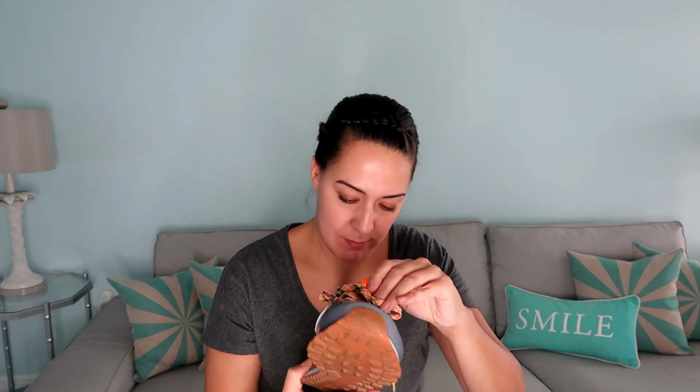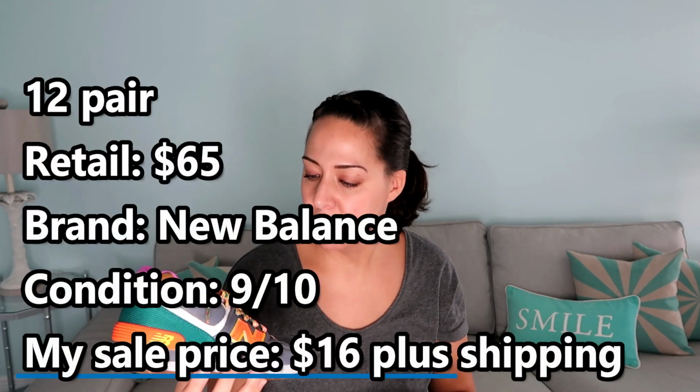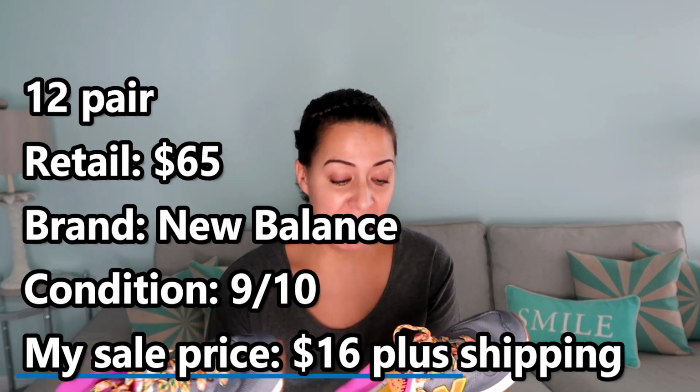Oh, these are so fun. New Balance. Could they be my size? Not that I go walking all that much, but size 8. Oh my goodness, these are adorable. They're used, but barely. Barely, barely. These are beautiful. End cap. Yep. Just make sure everything's still stitched on. I might be able to get $20 for these. Next pair.